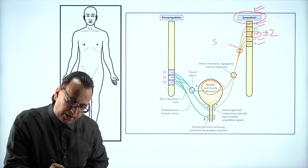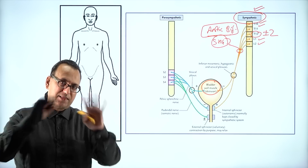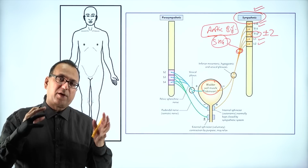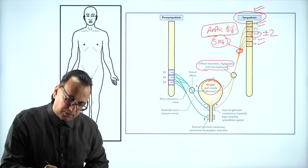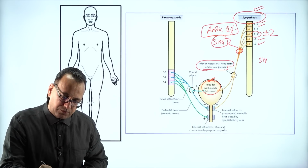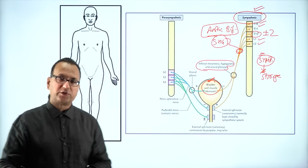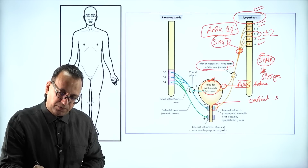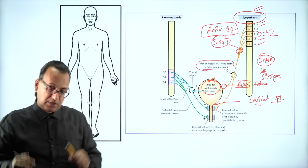Now this will form the superior hypogastric plexus at the aortic bifurcation. When the aorta bifurcates, there is the superior hypogastric plexus, which will then continue inferiorly into the inferior hypogastric plexus also, so that it could supply the pelvic viscera structures like the urinary bladder. What is the sympathetic system for? The sympathetic system is for storage, S for S. How do you do storage? I will relax the detrusor and constrict the sphincter. If you relax the detrusor and constrict the sphincter of the urethra, what will happen? Storage. Sympathetic is for storage.